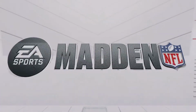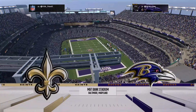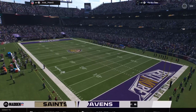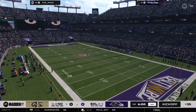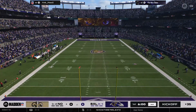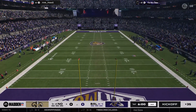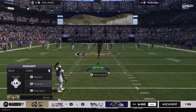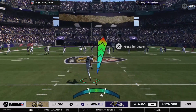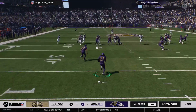Autumn has arrived in the mid-Atlantic region of the U.S., and it is a glorious afternoon at M&T Bank Stadium in Baltimore. Today we hit double digits, week 10, and we've got a good one in store, as it'll be the New Orleans Saints taking on the Baltimore Ravens. The shadow's starting to get a bit longer. Week 10 of the NFL season is here, and we're underway on EA Sports.